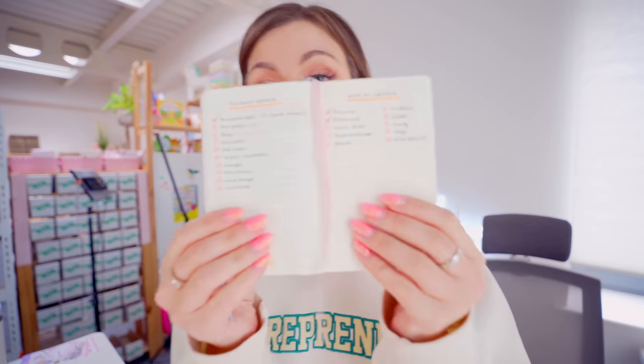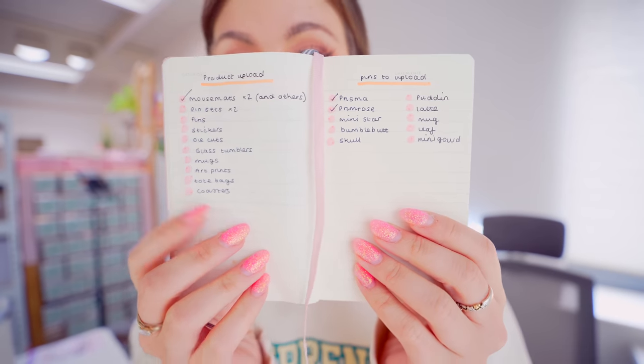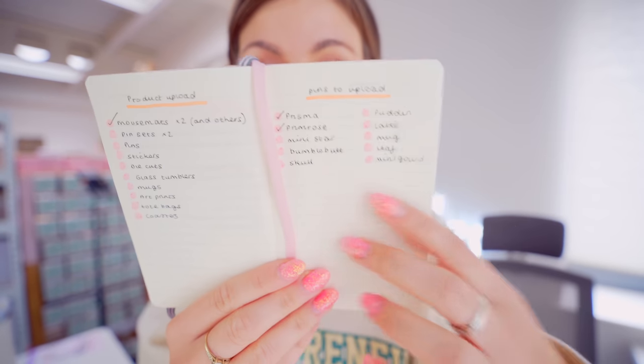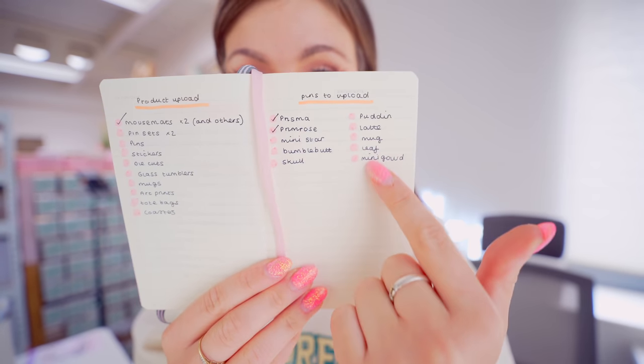So now, without further ado, I'm just gonna get straight to work and upload them all and hope that everything syncs up. I'm currently just using my little to-do list that I normally use, and I'm putting down all the things I need to list, and then I'm literally ticking them off as I'm going.